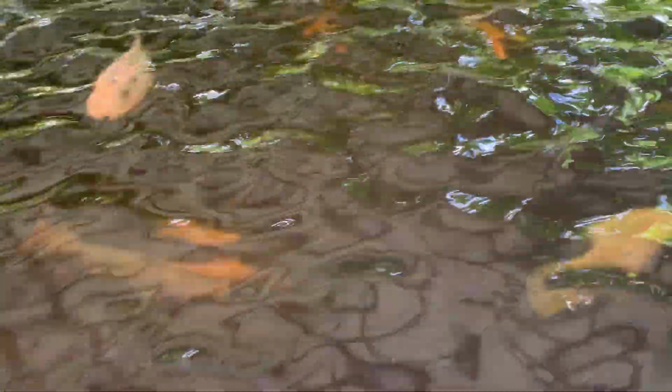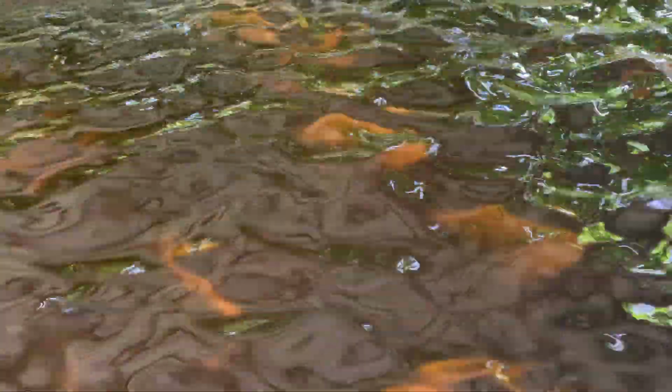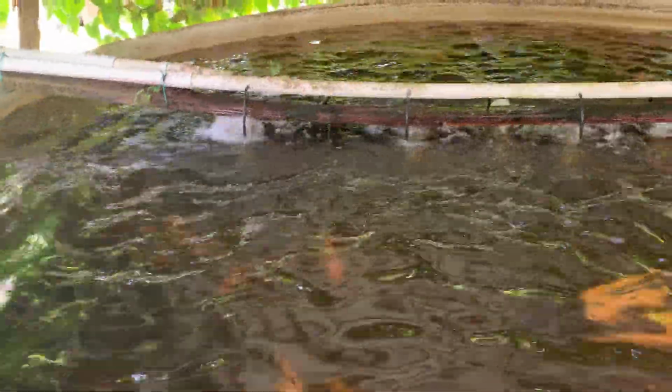So this is our fish tank, and as you can see, there's lots of tilapia in here. Actually, you can mostly see the white ones. There's also a lot of black tilapia in here too that don't show up as well. Anyway, this is a 1,200 gallon tank. You can see in the center, we aerate it. That gives the fish plenty of oxygen in the water. And then they do their part.